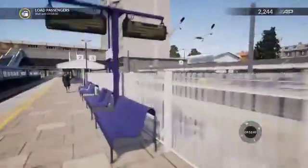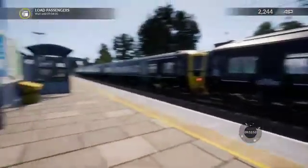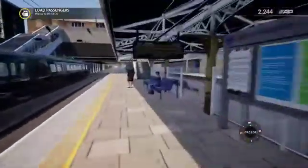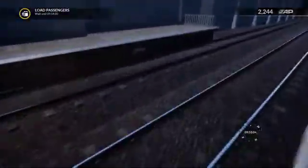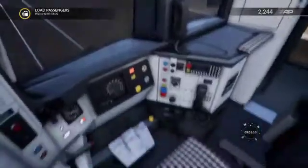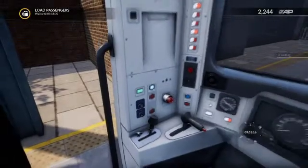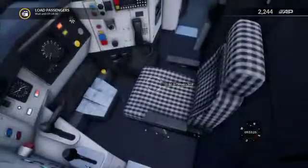Nice little shed here. There we go, let's sit down. Oh no, let's stand up. Oh, nice little shed for us. There's our train. It's a nice station, Ealing. Can't lie, it is a nice station. Right, let's get back onto the other side and probably start shutting the doors any minute now. Obviously we've got a green signal, so there shouldn't be any problems in terms of departing. And really I think it should be okay in that essence.